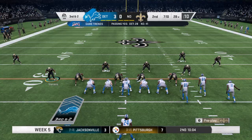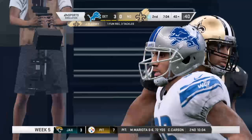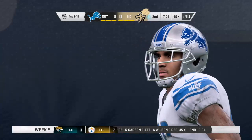Third and 2 for Dalton. Jordan Reed has it, and oh, he coughed it up. The Saints say they have it, and they do. So the defense there, opportunistic.